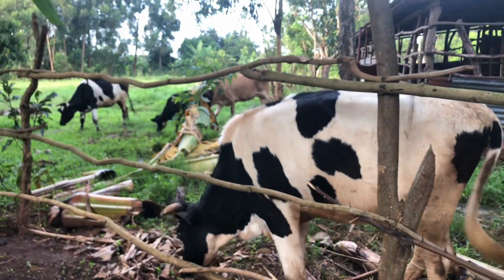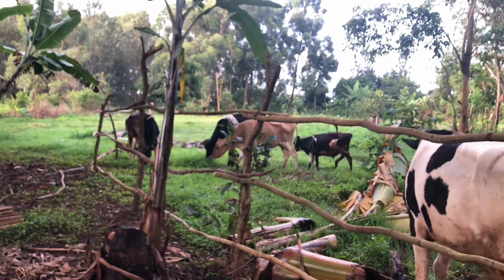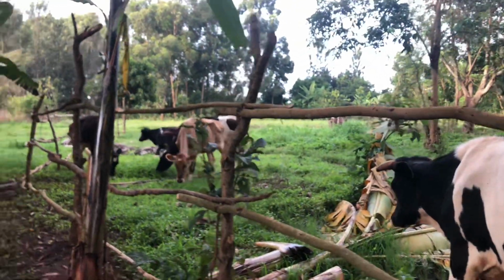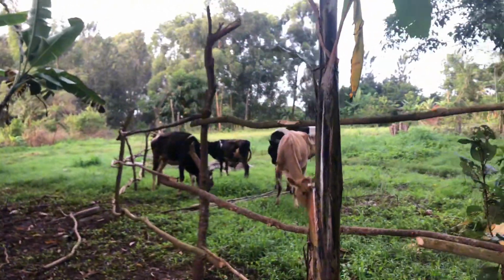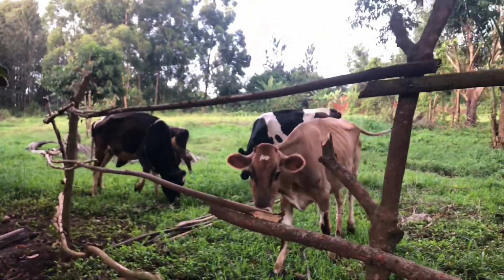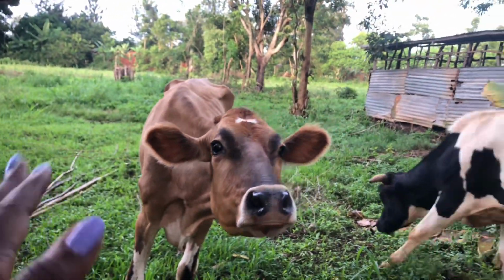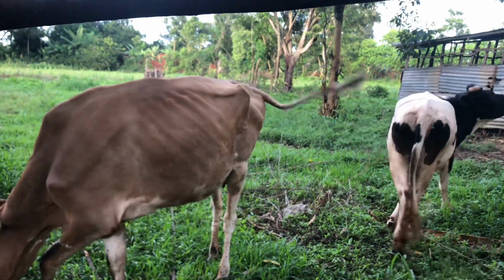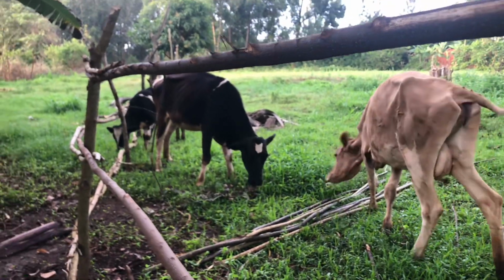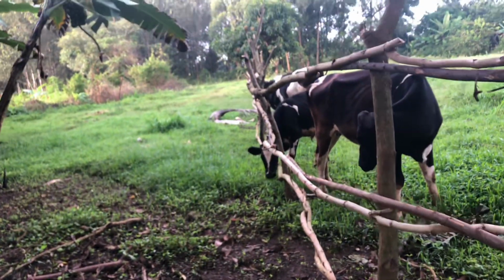Let me take you this side of the corral. Anyway, these are some of the cows we have at home. Others were in another paddock. And what I want you to know is all the milk that is being used at home currently is from these beautiful cows. The beauty about these cows is they give us a lot of milk. Some of them were new, some were already old.